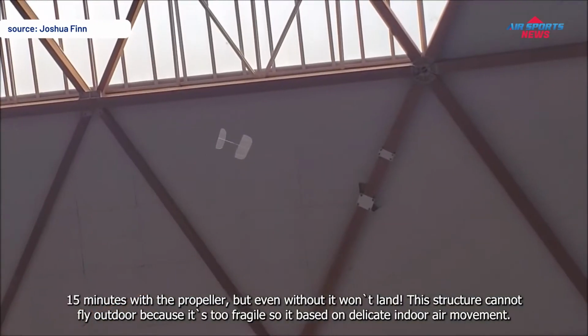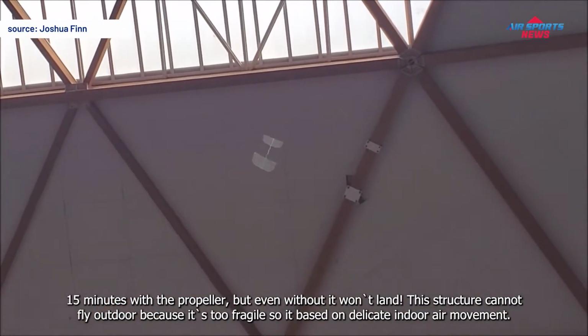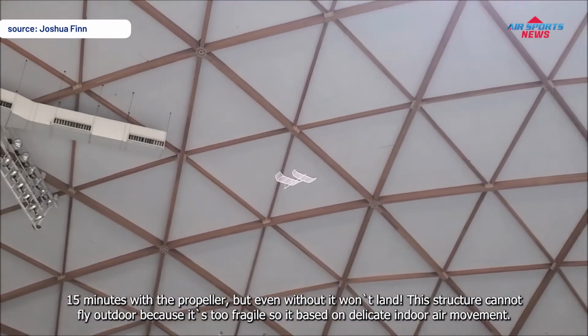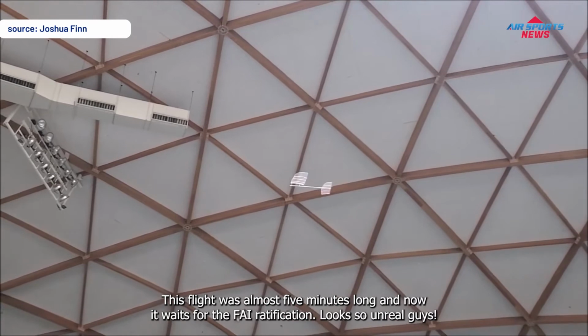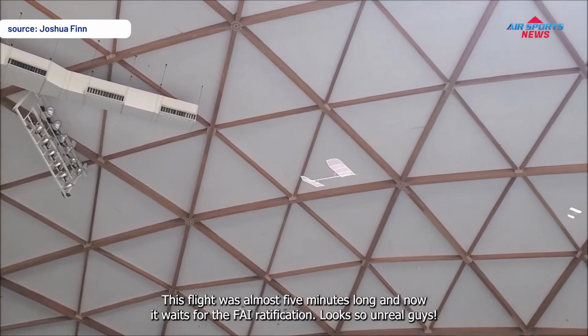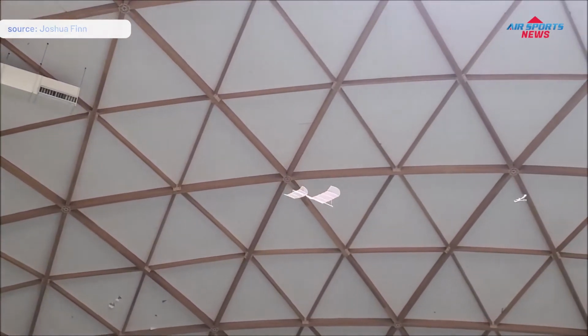This structure cannot fly outdoors because it's too fragile, so it is based on delicate indoor air movement. This flight was almost 5 minutes long, and now it waits for the FAI ratification. It looks just so unreal.